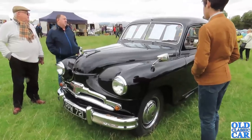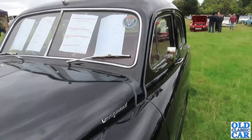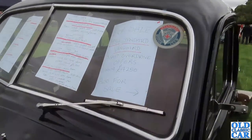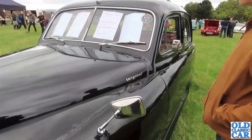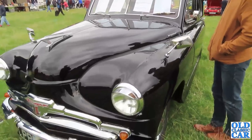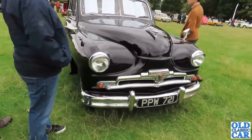There's that Phase 2 Vanguard that we saw pulling in a few minutes ago, and just like that little Standard 8 we saw before, it's also for sale. Which one's the MG Y-type? The Y-type is like that YB, isn't it? Like that first YB off the production line we see at Malpas and places like that. So this is a 1950 Series 2, or Phase 2 rather, Vanguard.